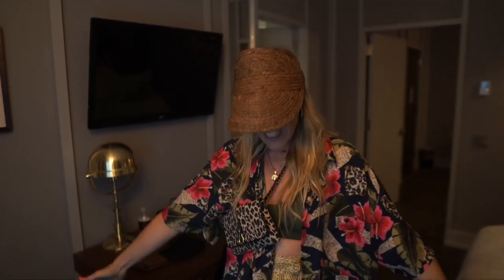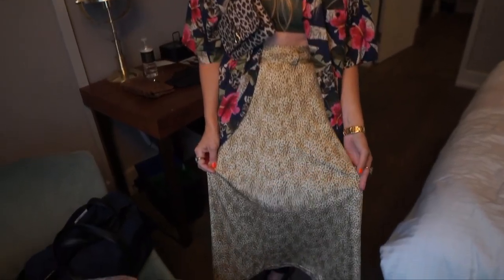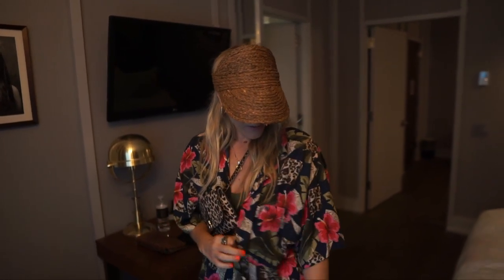So my outfit is a compilation of tropic leopard goodness. It started with this visor, which is BRIXTON. You guys have been asking where I got it. It's BRIXTON. Then it was about this leopard print skirt that you might remember I got at Savers when I did that thrifting video, when I was looking for wedding looks. So it started with that, and then I thought it'd be fun to throw it on with a tropical Hawaiian print shirt.